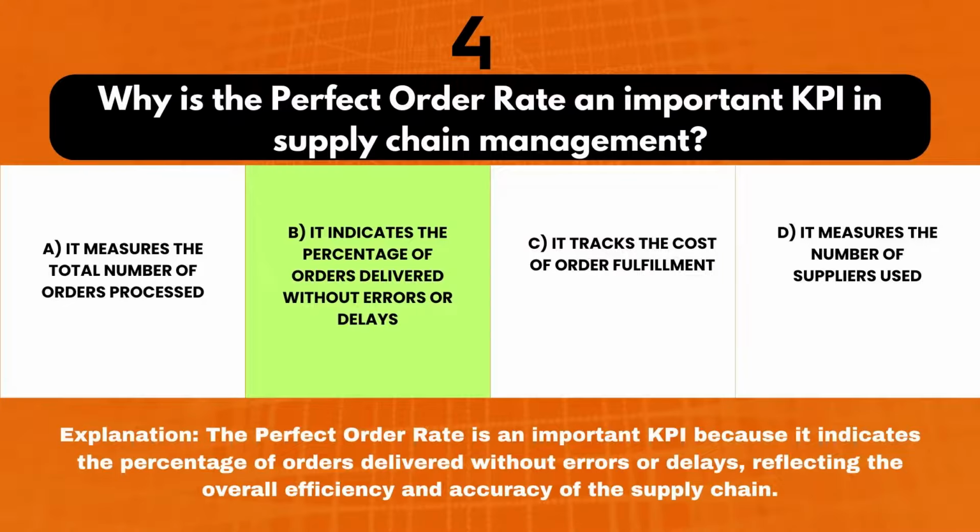Correct answer, B. Explanation. The perfect order rate is an important KPI because it indicates the percentage of orders delivered without errors or delays, reflecting the overall efficiency and accuracy of the supply chain.